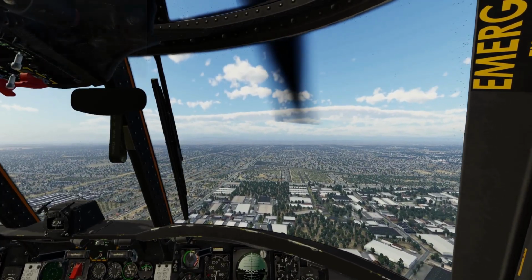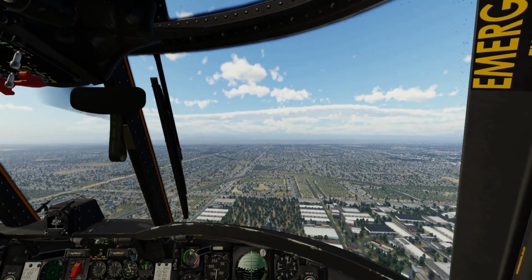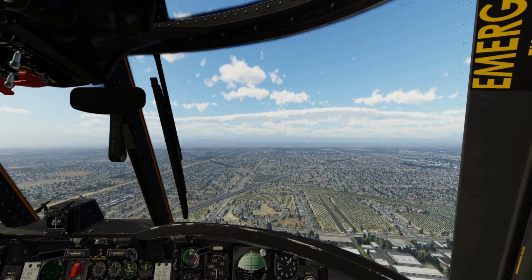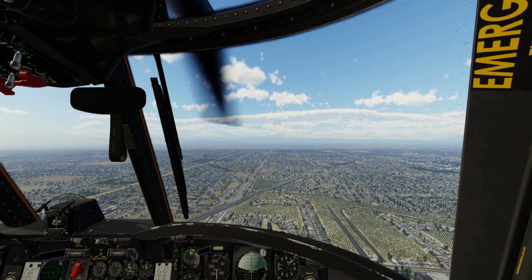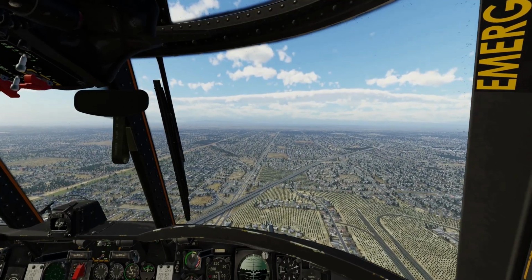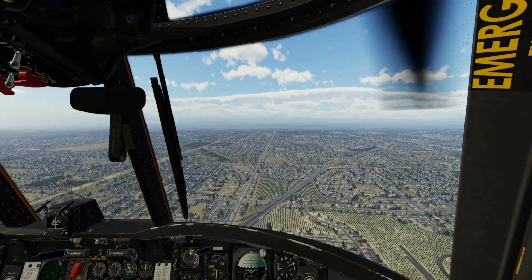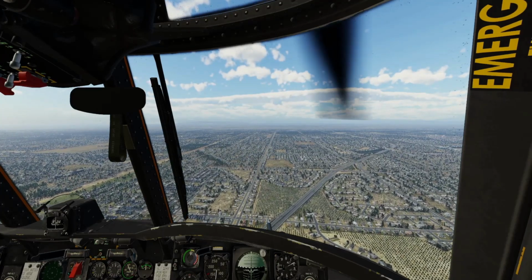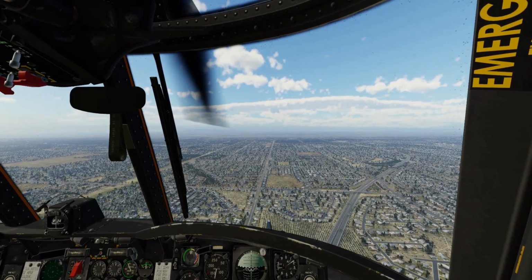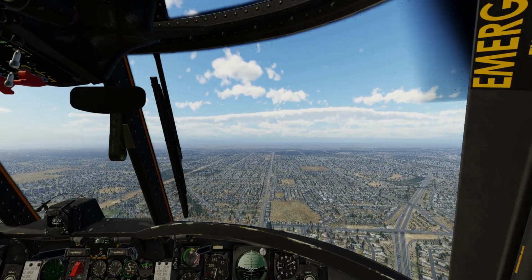So this test flight will see how things end up here, but this is all generic Southern California for X-Plane 12, and actually it's not looking bad at all. So the latest update, they've done some nice work in improving scenery. I'm curious to see what Catalina Island looks like, because it's got kind of a unique airport.